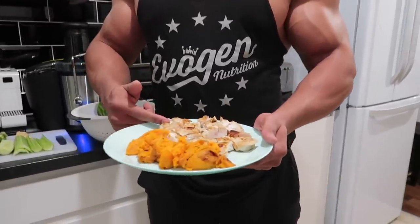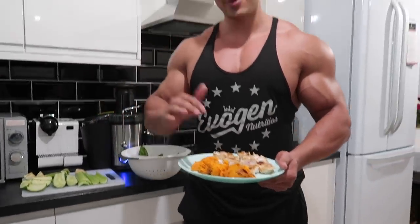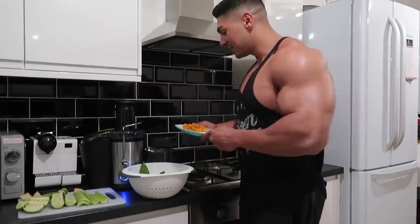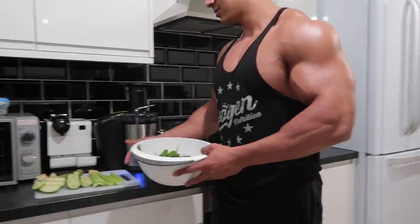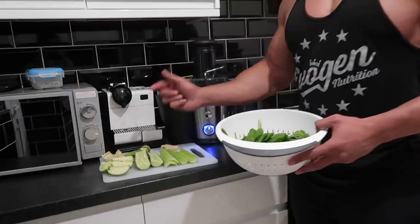Meal number four, we got chicken breast. Sweet potato just a little bit because it's the fourth meal and I'm trying to cut down on carbs later in the day. And then I'm gonna be doing another juice from spinach, celery, cucumber, a little bit of apple, kiwi, ginger and lemon. So that's meal number four.